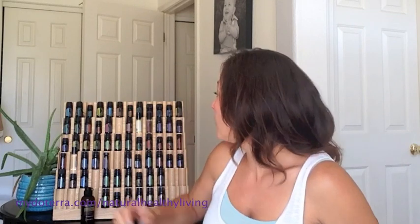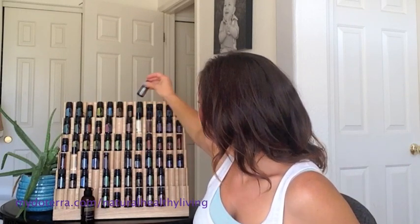So, Purify, for example, is one that I've talked about. I think this is going to be the third time I talk about this, but it's amazing. I put it on a cotton ball, I stick it in my car, and my car just smells like heaven. It does so much good stuff for the air. A lot of these oils are antifungal, antibacterial, antibiotic, antiviral.